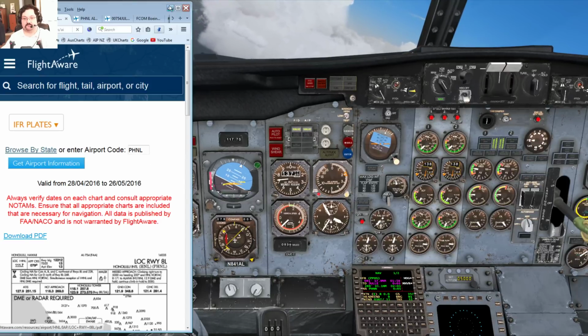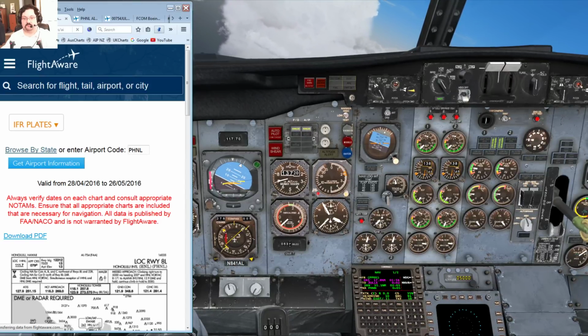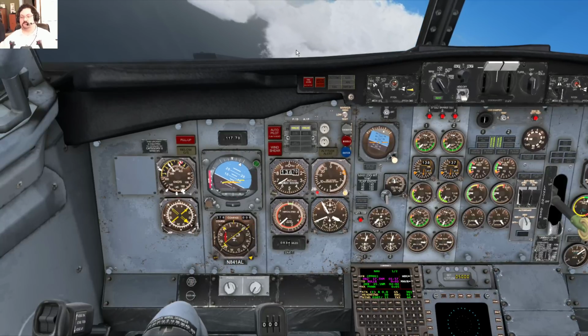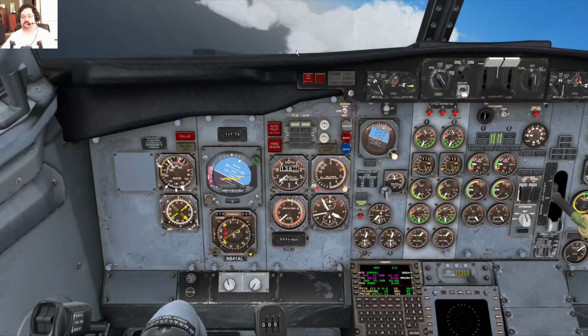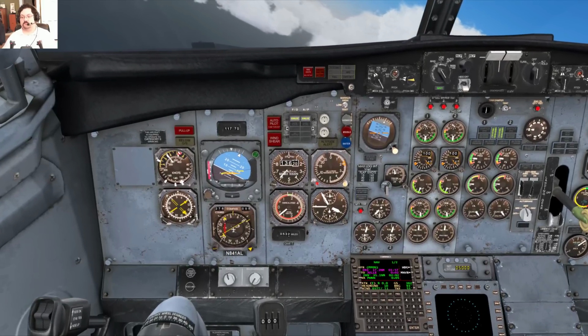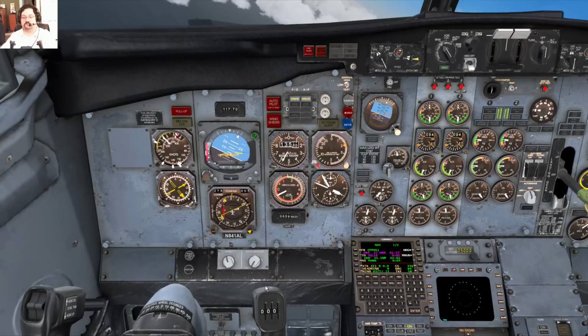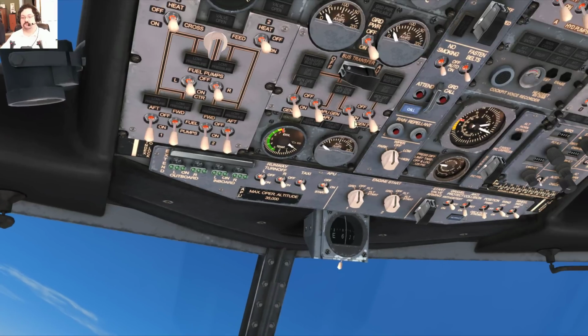Okay, let's try that again. 6 Alpha Juliet is looking for... run back to us now. 6 Alpha Juliet, descent at pilot's discretion. Airport field in sight, 12 o'clock. Brakes in. Okay, pilot's discretion, descent 6 Alpha Juliet.